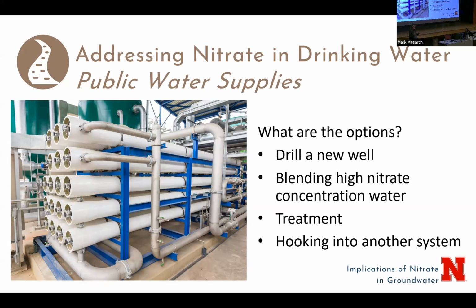Another thing we look at is the potential of drilling a new well. But when we get into small communities and costs, that does not always pan out for the community. Third option is treatment, right? RO system here, we see those across the state, just a few of them. But we have a lot of costs associated with that, and evaluating those trade-offs is always very important.